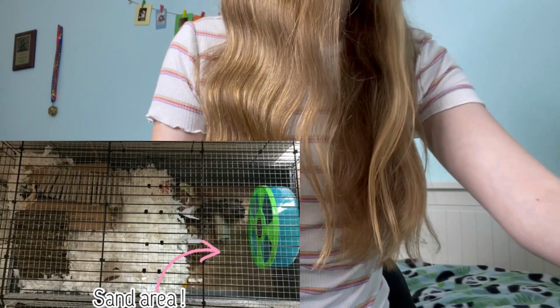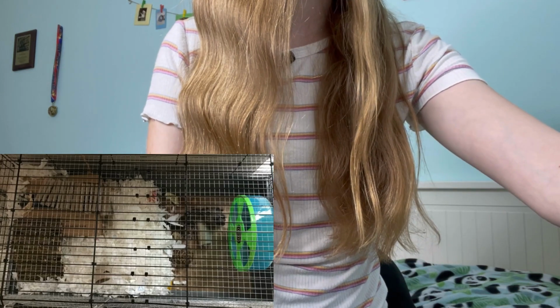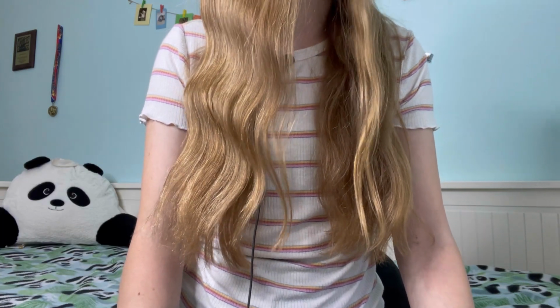I'm sorry, I suck. But you do have a wheel and a bunch of toys and a little hideout, a big sand area. So I think overall your cage is great. But if there is a way to put a little bit more bedding in there, I definitely would.